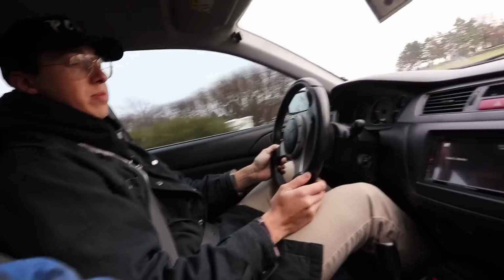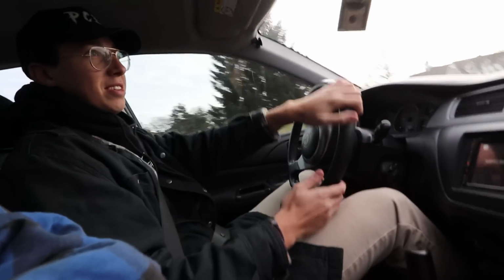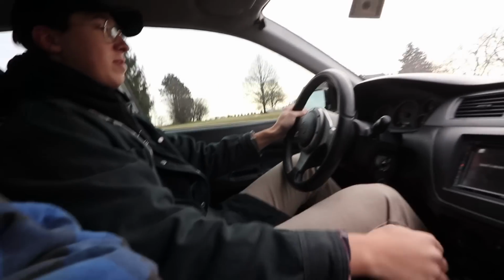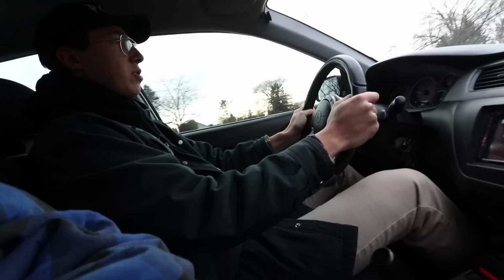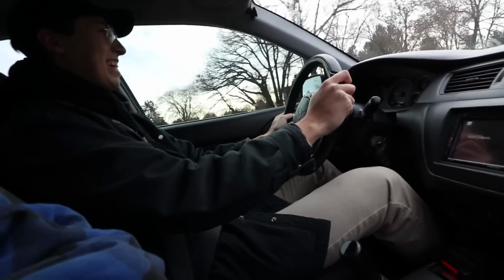It's like really bad. What? I already like this more than my S2000. I agree. It's just a more practical car. Kind of fits the whole like boosted John thing a little better. It's not NA John anymore.